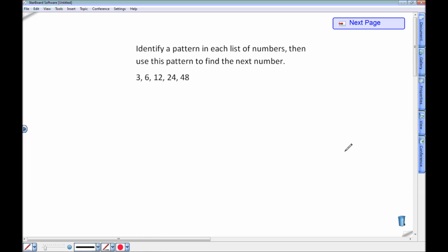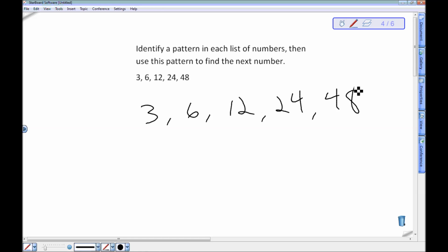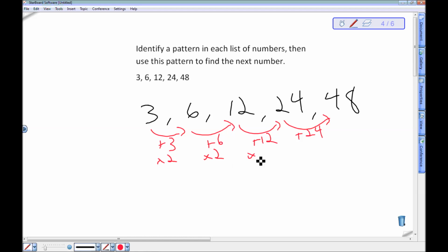So this time I have 3, 6, 12, 24, 48. Now I can see that these aren't all going up by the same amount. Right here, if I add 3, here I have to add 6, here I have to add 12. Like I'm not going up by a constant amount. However, if I look at that, here I guess I add 24. So it looks like I'm adding the number to itself. That's not the pattern I was thinking of. I was thinking of multiplying by 2.